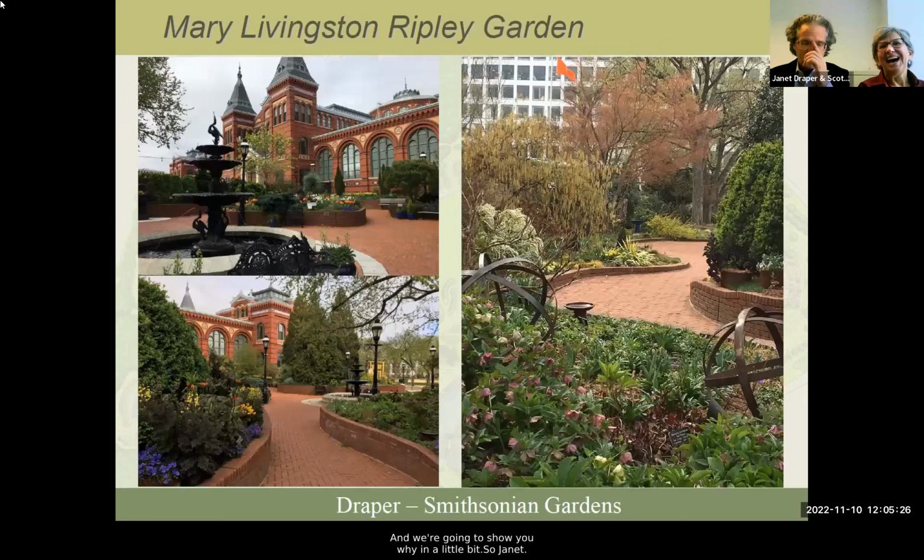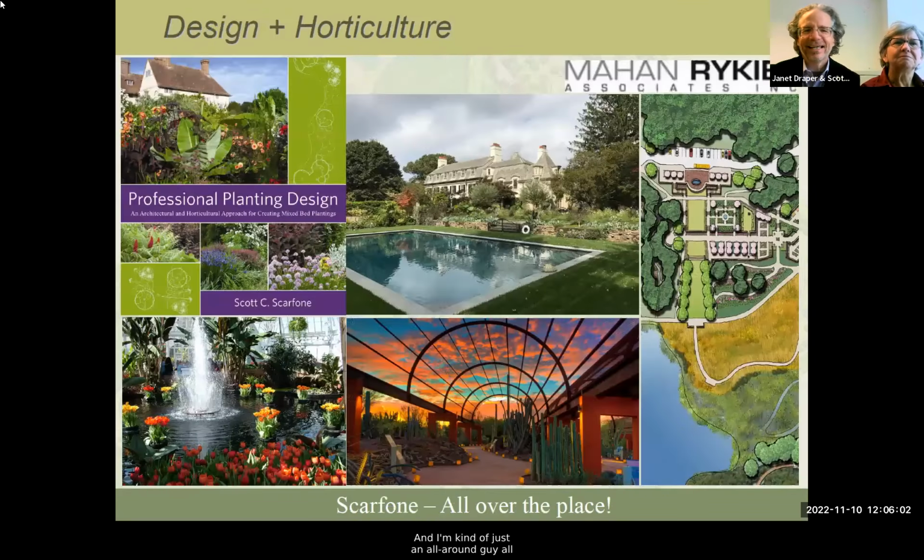So, Janet? Yeah, this is my playground, and hopefully many of you have been to it. I am the luckiest of the gardeners at Smithsonian because this garden has no theme. My theme from the moment I arrived was I wanted to show people plants they normally don't see. So, you know, showcase the underdogs or the ones that don't have the press agent. So, you know, I'm a nerd. I try and shove it all in. You're not a nerd. You're a plant geek. Okay. Right. Whatever. And I'm kind of just an all-around guy all over the map. Maybe I don't really know what I am.